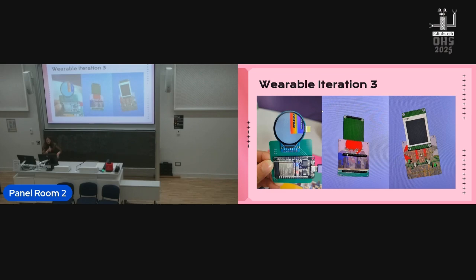So that brings me now to Wearable Iteration 3, where I decided to take that functionality and put it all on a board by making a custom PCB and getting it printed. So this is very much still an iteration, still a work in progress, but I was happy to put it together and see that it all worked. The screen isn't doing anything interesting, it's just the example code, but I was just happy that I could actually upload something to it. So yay. And this is kind of where I am now at this particular phase of the project.